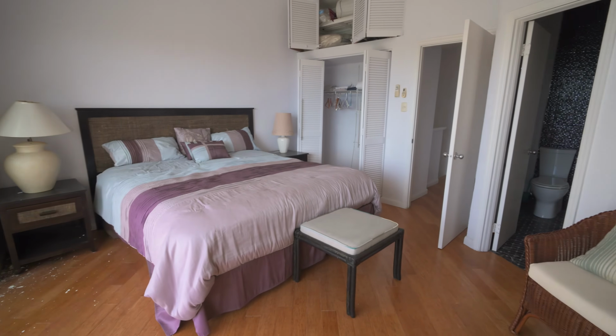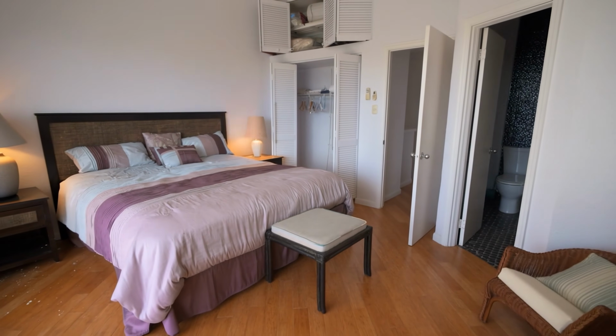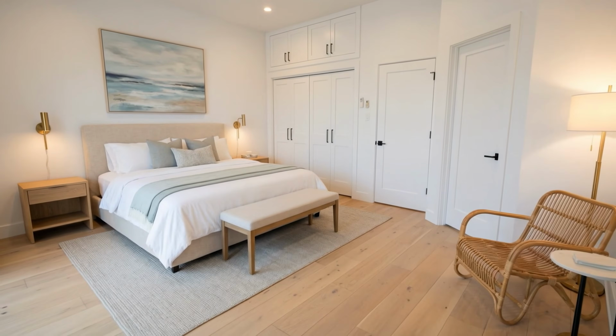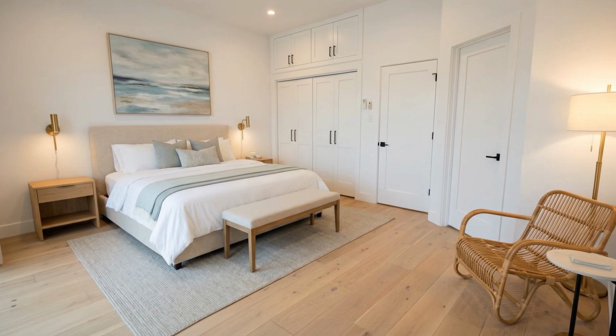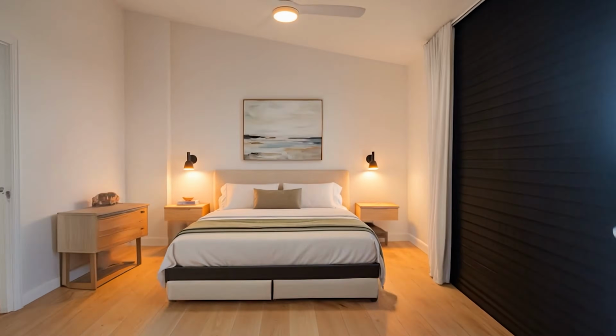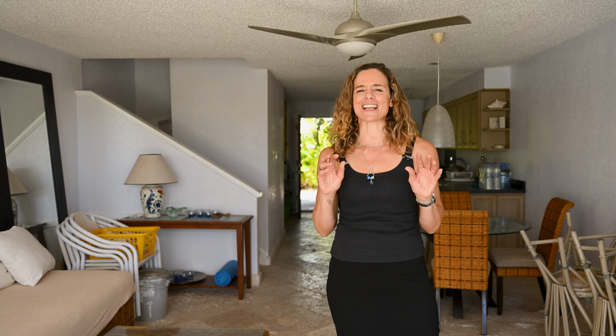Upstairs is the same story. The bedrooms are generous, the ceilings are high and the light is fantastic, but the finishes are from another era. New floors, fresh wardrobes, modern doors, simple linens, and then suddenly you've got 2 hotel-style suites instead of 2 old Caribbean bedrooms. And because you're the one doing it, you can choose the style. Do you like clean white and oak? Maybe bold and dark and moody tones? Or full beach house with textures and rattan?